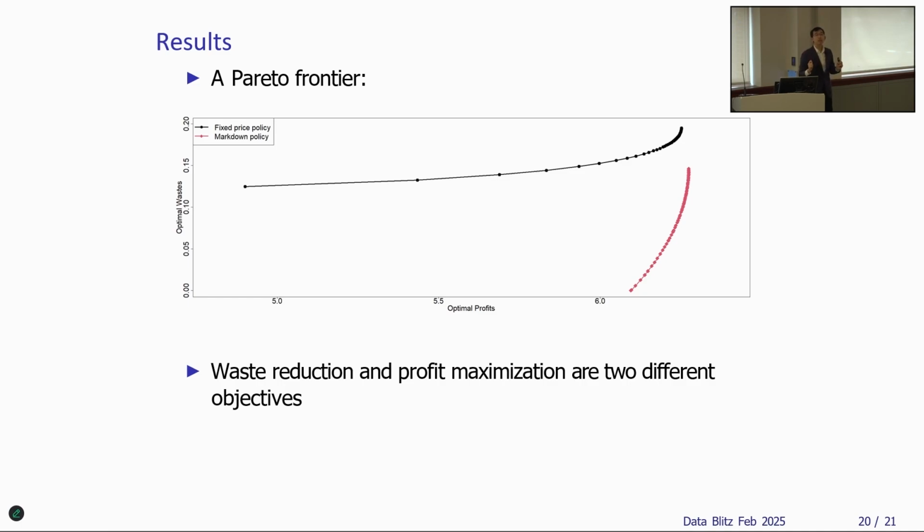Whereas, on the other hand, if we put more emphasis on reducing the food waste, then we reach the lower part of the picture. But of course, we're making less profit. So these 2 objectives, we can very flexibly incorporate to choose how much emphasis we want to put on either one of them. But the bottom line is that using my markdown pricing policy, this Pareto frontier curve always lies below the fixed price Pareto frontier curve, meaning that the markdown pricing policy is going to improve the profit and reduce the food waste at the same time.